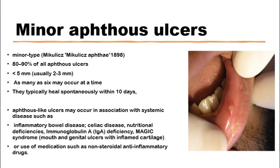Ulcers can be classified into minor, major, and herpetiform. The minor aphthous ulcers were first described in 1898, and they are by far the commonest of the three types of aphthous ulcers, accounting for about 80 to 90% of all the aphthous ulcers.